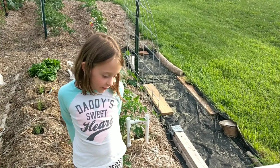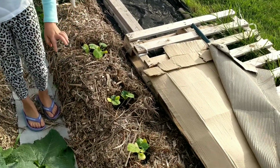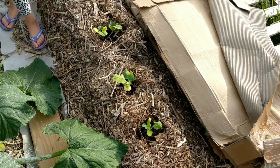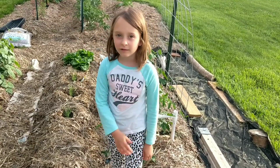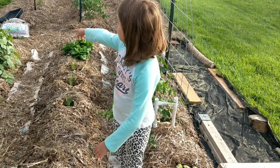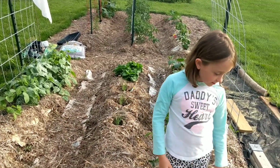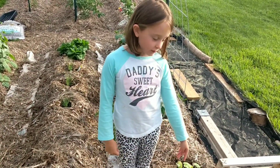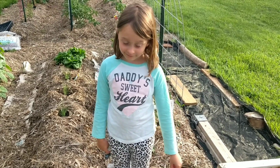These are either watermelons or pumpkins, and they're a little late. Well, these aren't late because we planted them earlier. So, as you can see, it's climbing. And hopefully these are pumpkins. So I want to have some pumpkin pie.